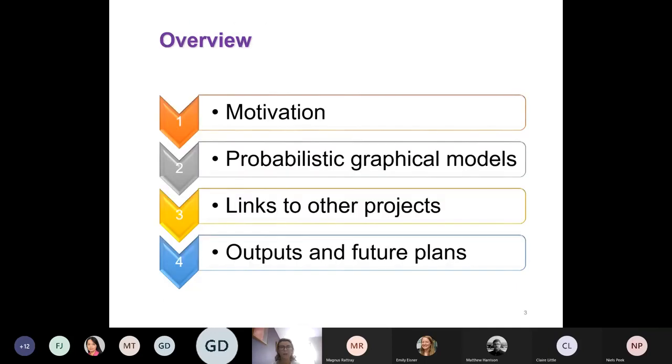This is an overview of my presentation: why do we need to talk about this kind of topic? I'm going to show you what we've done with the project, how it is linked to other projects, and then I'm going to have a brief discussion of outputs and our future plans.